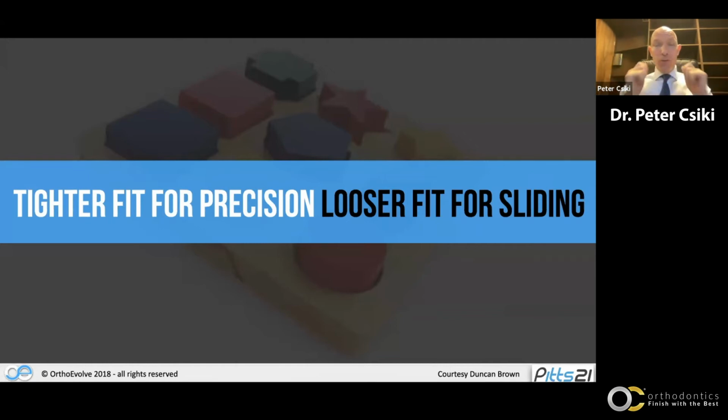Because on the front teeth we need a tighter fit for precision, especially for torque control, and on the premolars and the bicuspids, I'm sorry, and the molars, we need a looser fit for the sliding mechanics for expansion, okay? Because obviously we have crowding mostly. How can we solve the crowding? We need to make expansion. This is how we create the space to align the teeth, and we can do interproximal action also.